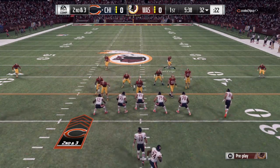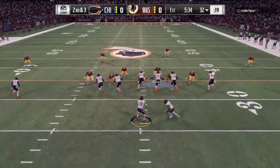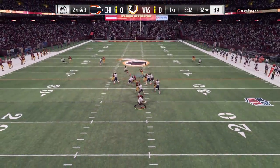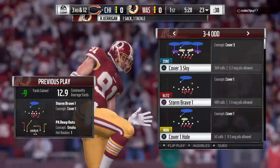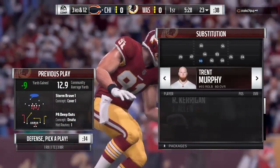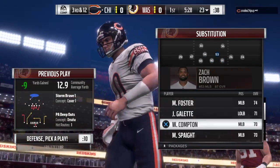For Jordan Howard, Charles, last year in 2017, not quite as good as the great rookie year he had in 2016. And a big part of that, he can't avoid the pressure. Redskins get there. Ryan Kerrigan not dropping into coverage. He comes on the blitz and takes him down for a loss of 9.